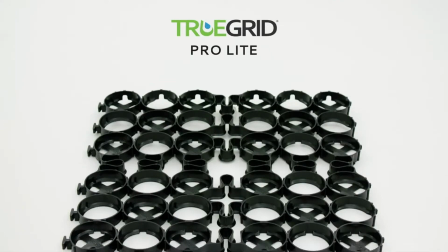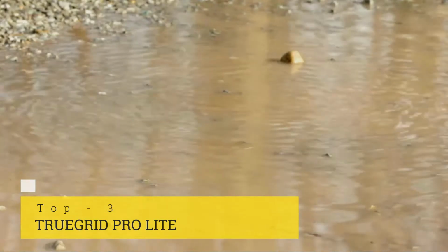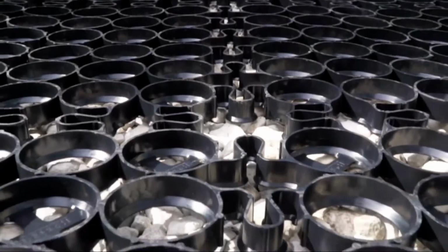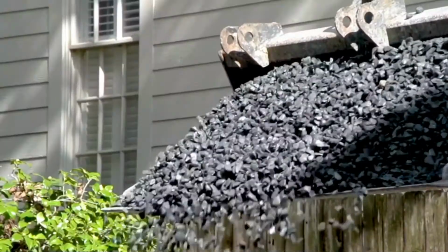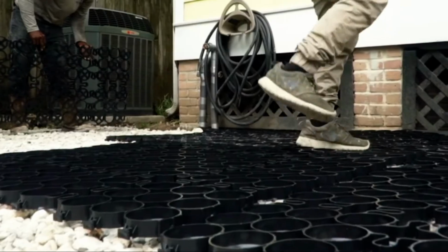Welcome to the TrueGrid Pro Light, the world's strongest residential and light commercial permeable paver. Get rid of muddy areas, stabilize grass or gravel, and add drainage. Fill Pro Light with gravel or grass for a natural aesthetic. Simply throw down on compacted gravel or soil for stabilization, or add base rock for a drainage and support layer.